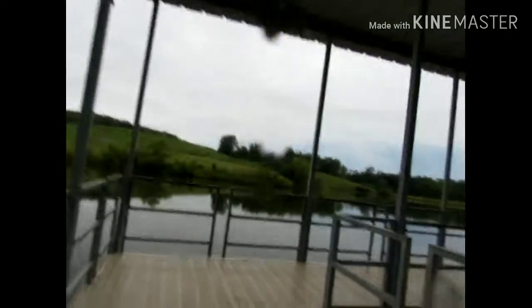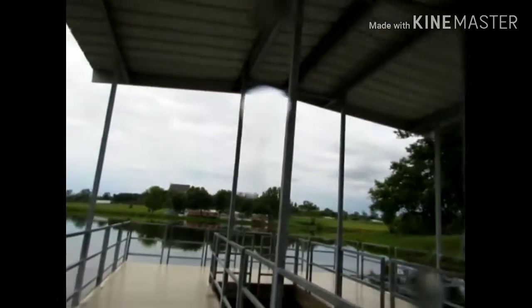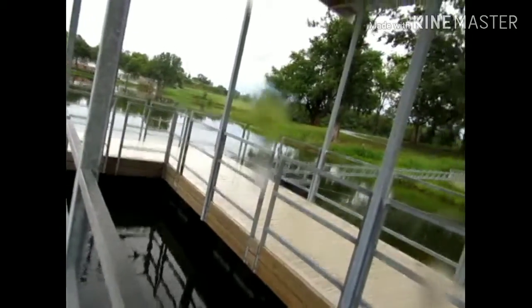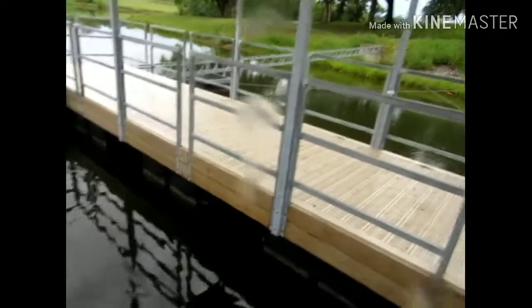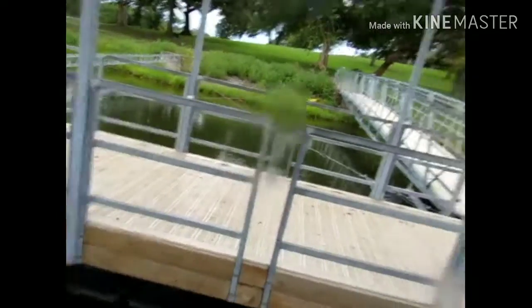Oh wow. I don't even know if you can see it. Popping up. Okay. Here comes the tricky part. Baitcaster. Casting this thing out. I'm not even gonna cast it. I'm gonna just take it. Not really? No, you can't see it. Oop. There's a little wee fish right behind it.